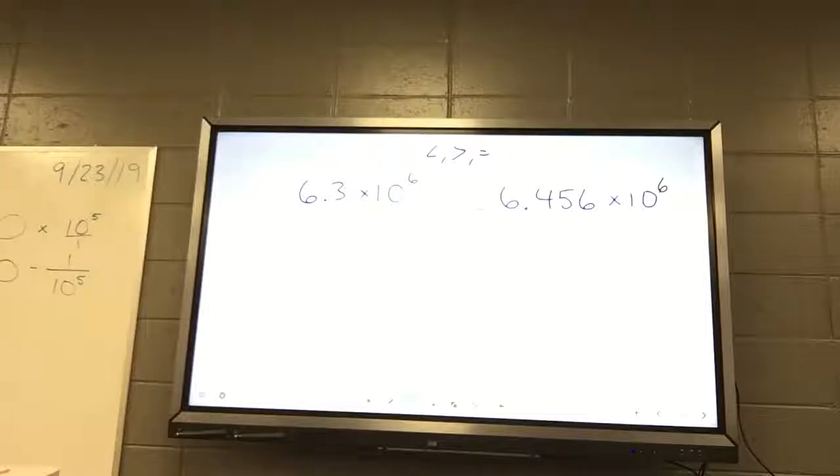In fact, the fact that two numbers are either the same, or one's bigger than the other, is called trichotomy. Any two numbers you can think of in your whole entire life, they're either going to be the exact same number, the first is bigger than the second, or the first is less than the second. Those are your only options.